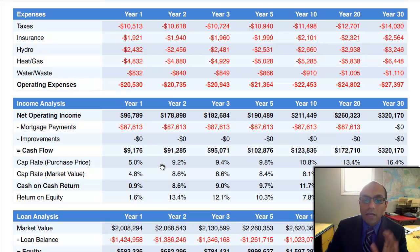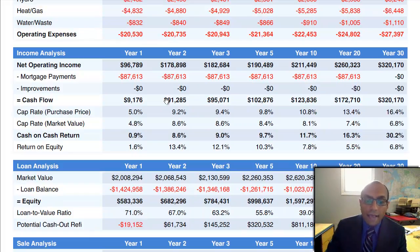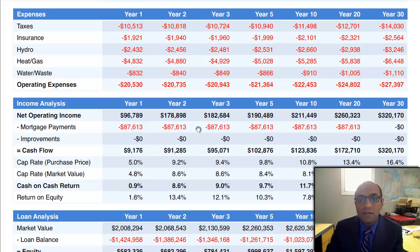So there's some other things that you have to keep in mind. There's $500,000. Then you're going to have $20,530 for the ongoing operating expense, and you're going to have mortgage payments of $87,000. So it's actually $600,000 a year. Sorry, $110,000 in operating expenses plus the $500,000. So you're looking at about $610,000, $620,000 that you're going to have to spend. And as soon as you do that, your year 2 net operating income goes from $96,000 to almost $180,000, and your cap rate changes from 5% to 9.2%.